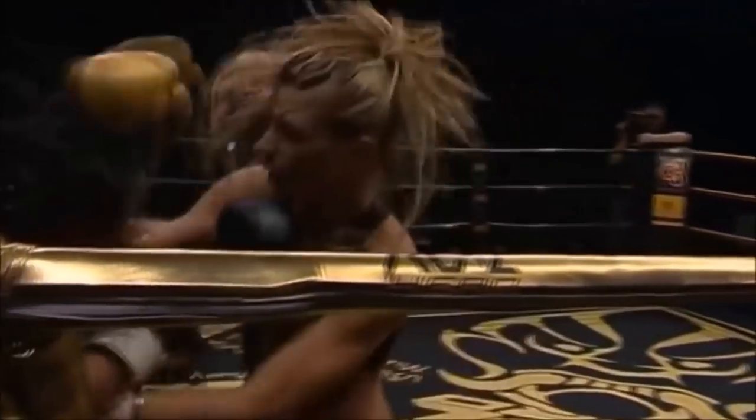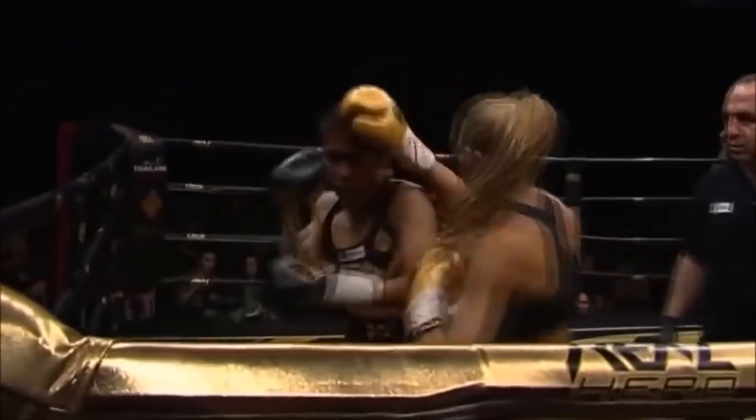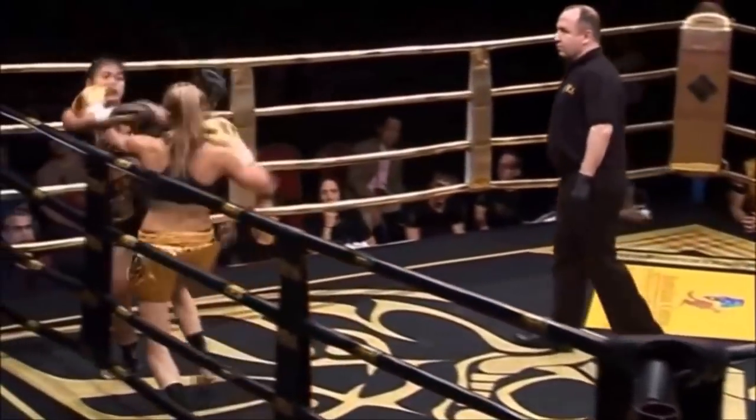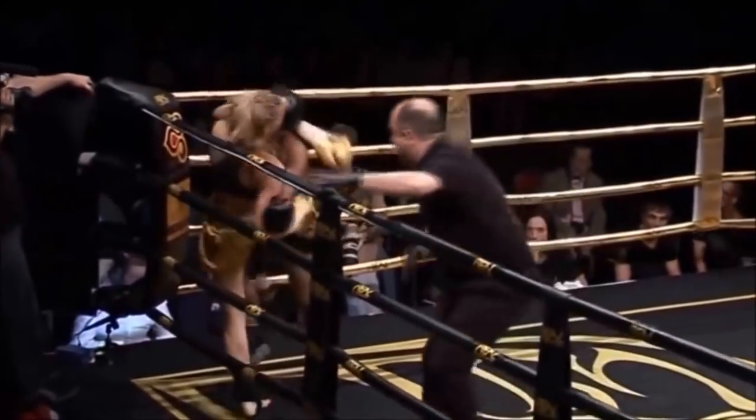She has got the range, that is for sure. There's a big right elbow by Christina, followed by a couple of right kicks, straight knee as well. We often see the Superman punch, but just to set up that right hand. There we see it once again, and then she follows up with the crossing elbow.